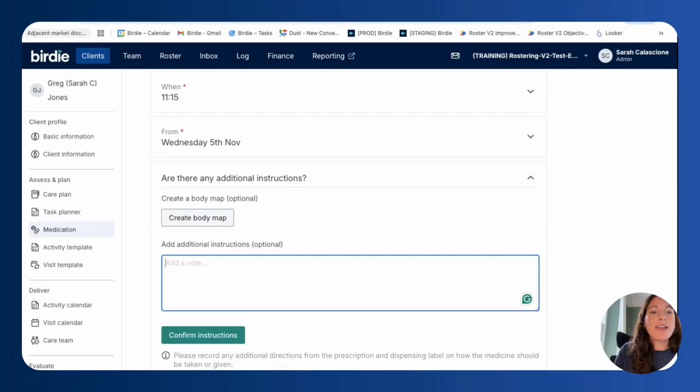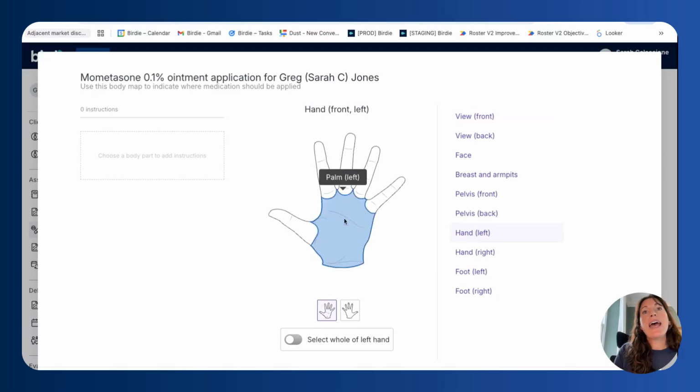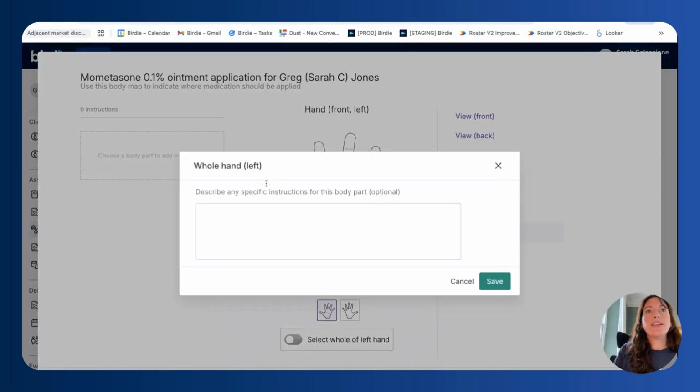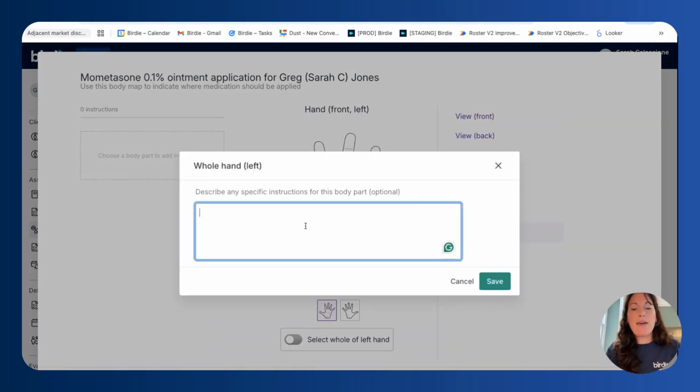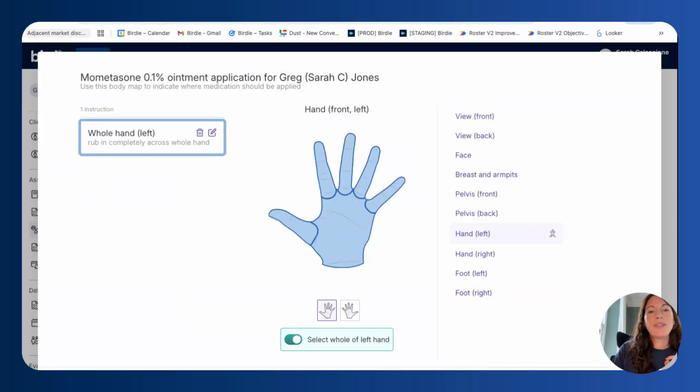So I can click precisely on the area of the body where that medication needs to be applied and add specific instructions. So here I'm going to click on the left hand, and I actually want to have the whole hand. It's to be applied, rub in completely across the whole hand. You can add in whatever detail is necessary for the carer, so it's nice and clear.